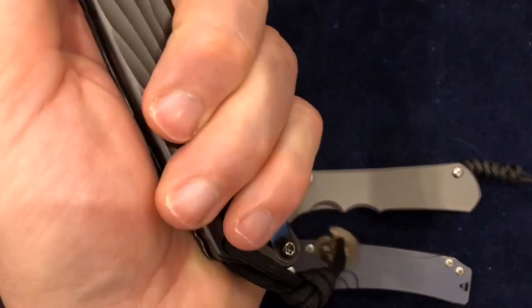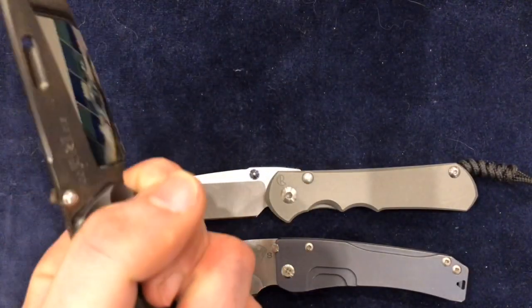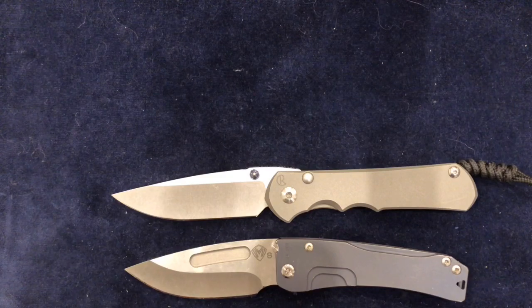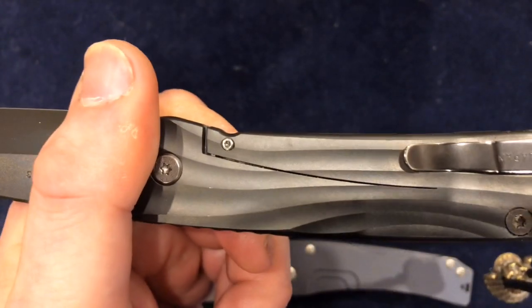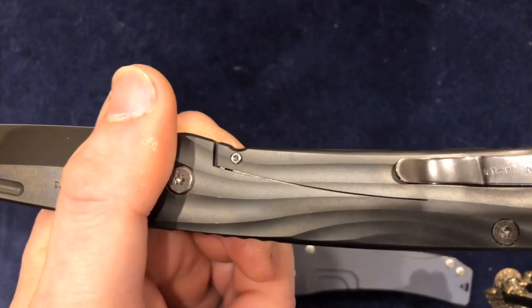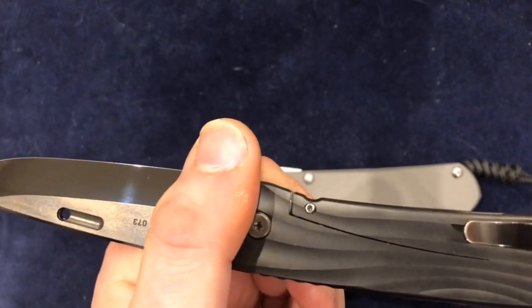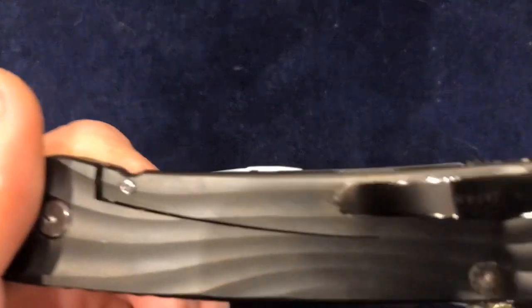If you choke up there, you've got loads and loads of handle. Really is a good knife in hand. And on the other side, again, we have the lock bar, really nicely cut actually. There's some beautiful, beautiful engineering in this. And that's what I want to come to next actually, is lock bars.